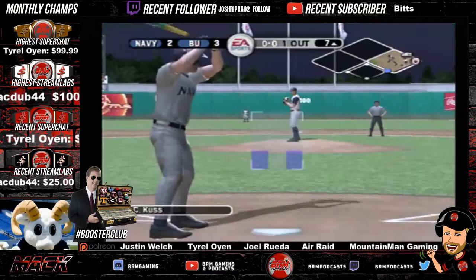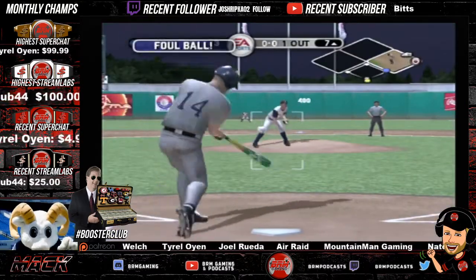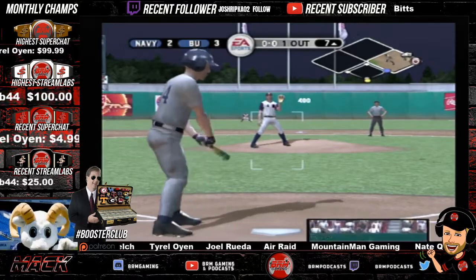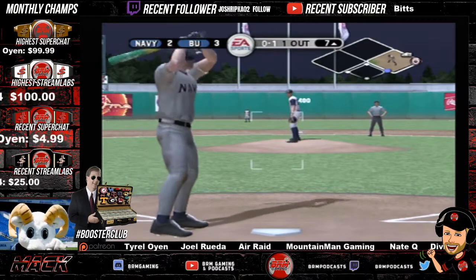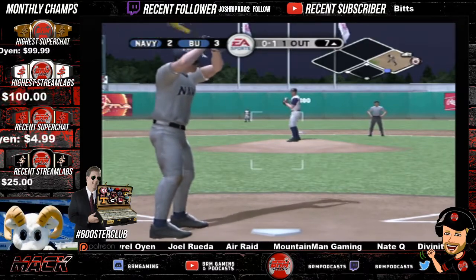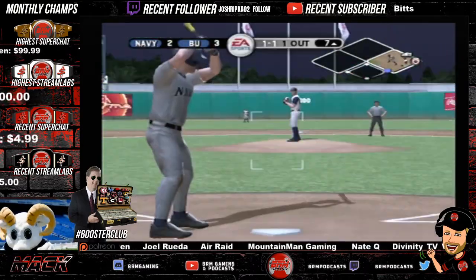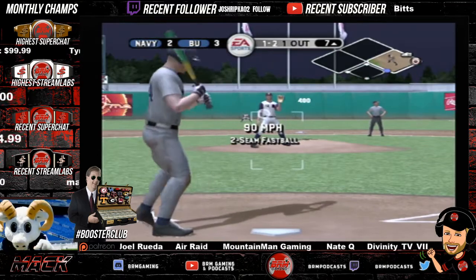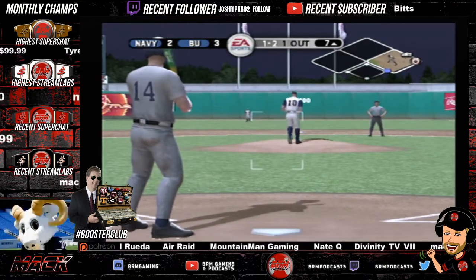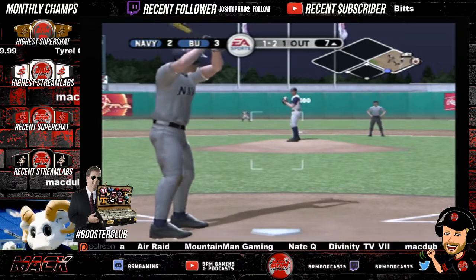Stepping in, the designated hitter, number 14. Fouled out of play down the right field side. It's a pitch out. Strike two. Fastball in there at the letters. 1-2.